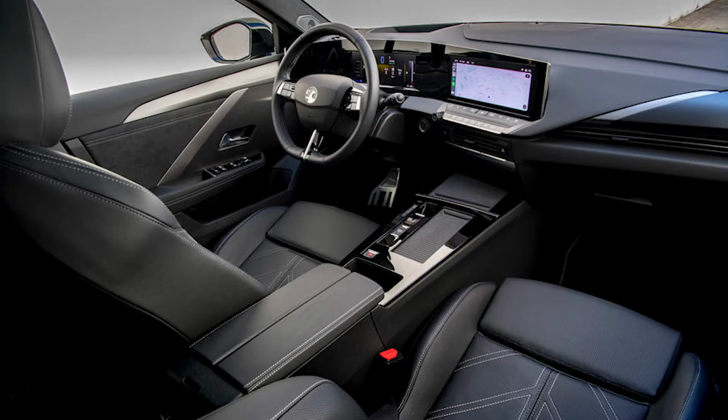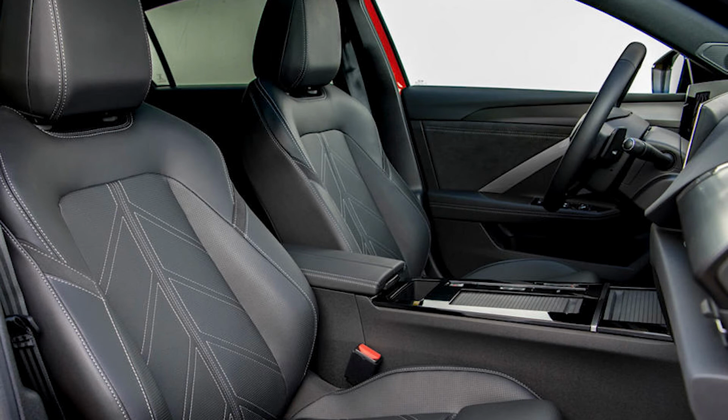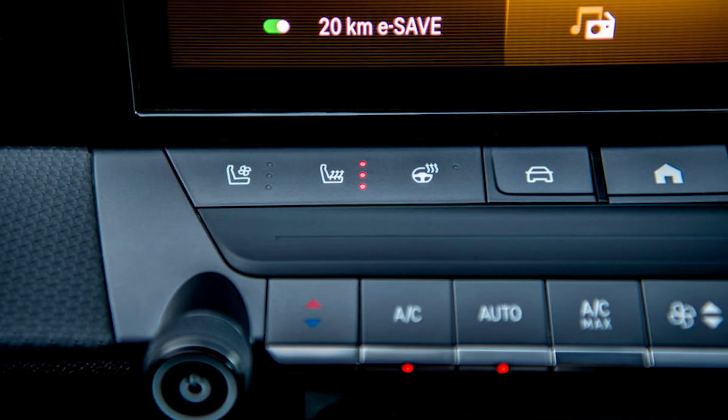I also like the style on the passenger side. The center console is even nice, and I like the way it has a split armrest, which is a first for Vauxhall. It feels very premium. I even like the switchgear in the center console.